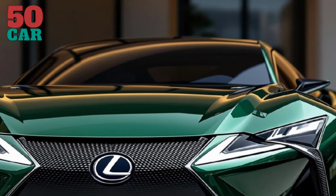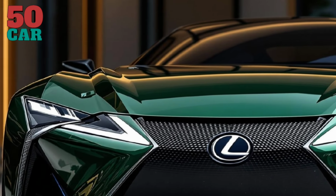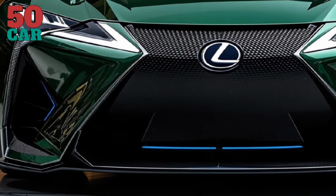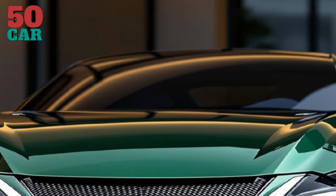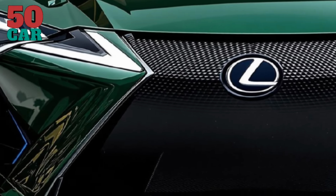Main features. Lexus Electrified Sport concept is now a production masterpiece, blending the soul of the LFA with cutting-edge EV tech. It features solid-state batteries, near 600 miles of range and 0-60 in just under 2 seconds. This is Lexus' bold attempt to redefine the electric supercar, not just compete in it.